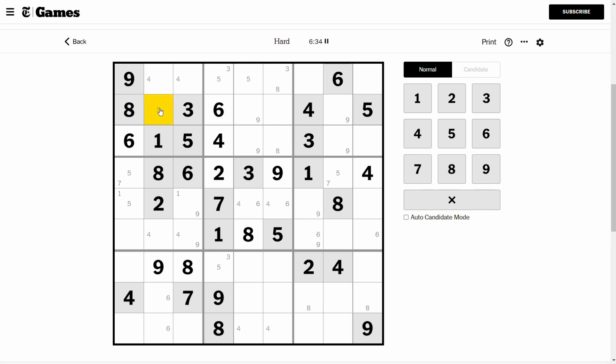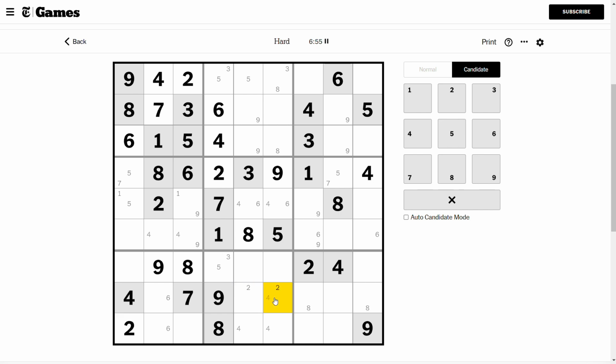2, 4, and 7 are the missing digits of block 1, but this 2 forces the digit 2 into this cell, which makes 4 into this cell, and there's a 7 to complete block 1. These 2s point down, and this cell sees another 2. So in block 7, the digit 2 is forced into this cell, and 2 is forced into one of these two cells in block 8.